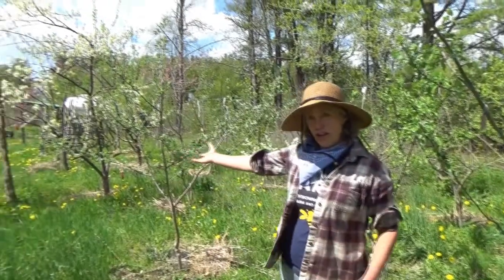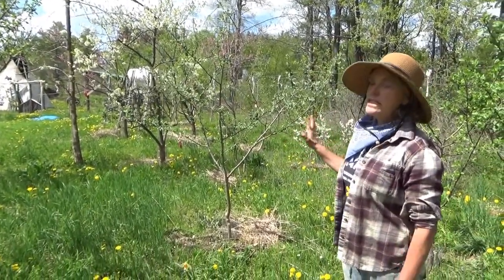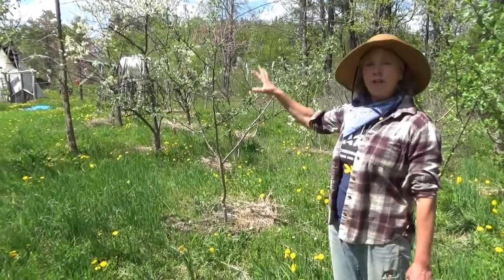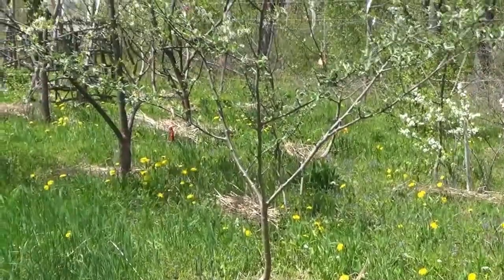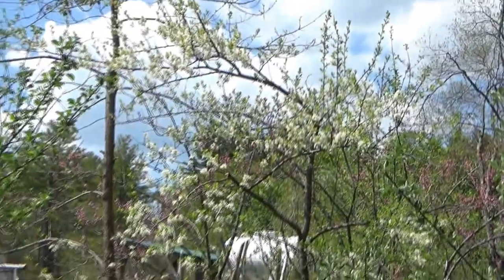This is our orchard. It started out as a nursery, but we liked it so much we decided to keep a handful of trees here. And in here we have apples, peaches, plums, a few berry bushes, and you'll see they're all tagged and numbered.